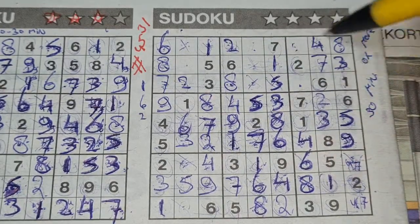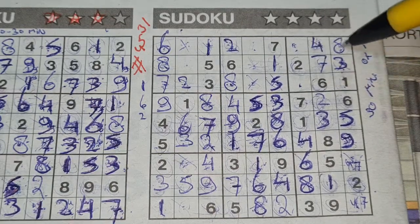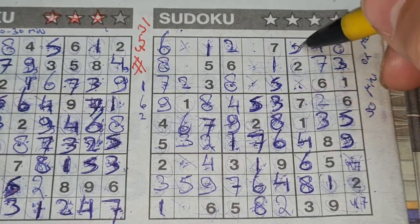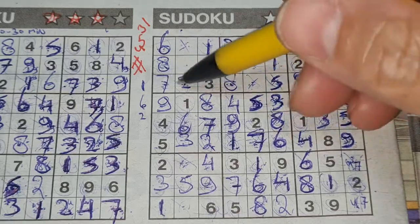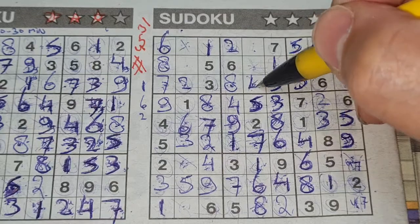Two boxes left in this big square. For numbers 1, 2, 3, 4, the 5 is missing. The 6, 7, 8, and the 9 is missing. 5 and 9. We have a 5 there, no 5 there. So the 5 should be here, and the 9 goes there. One box left in this row for the number 1, 2, 3, the 4 is missing.